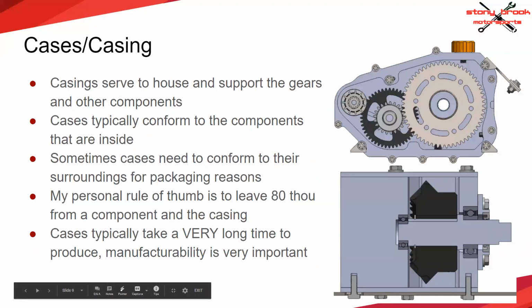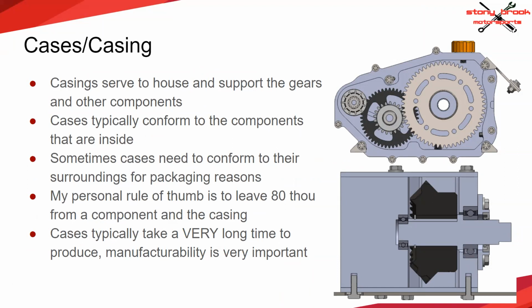All right, cases. So cases serve to house and support the gears and other components. So the gears need some way to be held up and everything like that, and just somewhere to live, basically. That's what casings are. I don't think the definition of casings is anything too beyond anyone here. But typically, what we try to do is conform the case to what we have inside there.